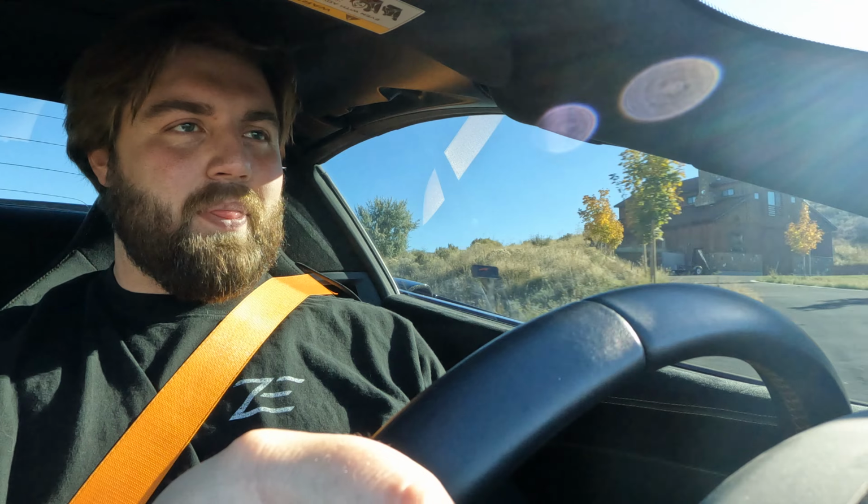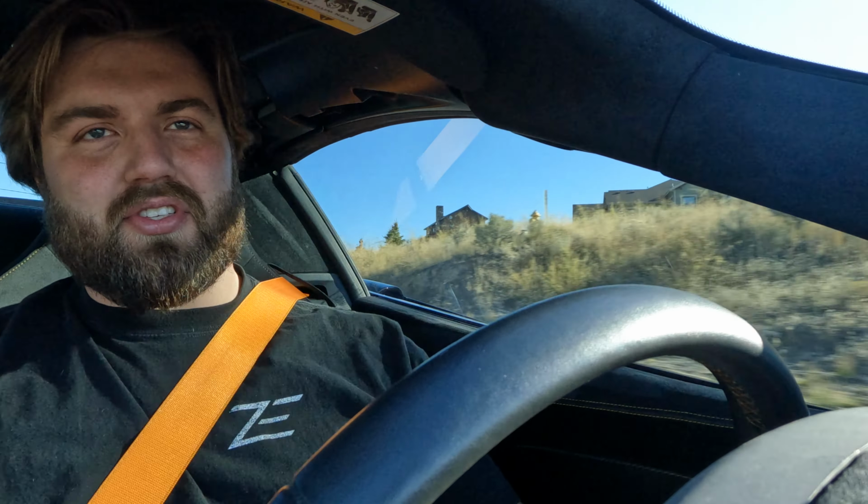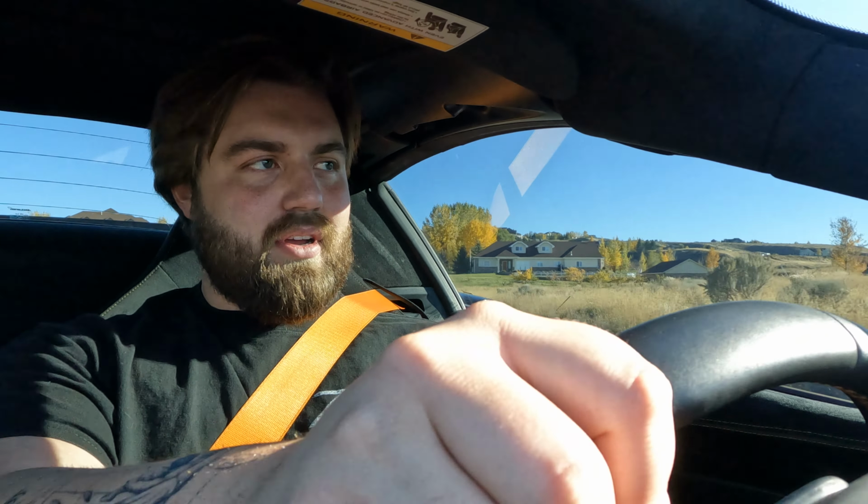Just sounds so good. These cars corner so well. The 570 is such a well-balanced car. Some nice windy roads right here. Let's downshift here. Oh, these brakes are so good too. Going around a hairpin turn right here. Downshifts.